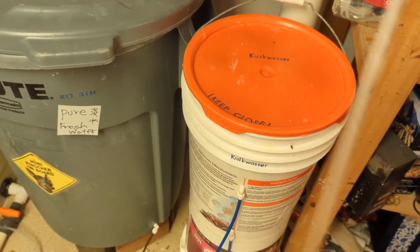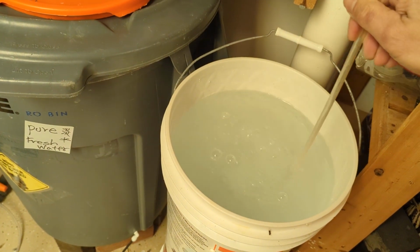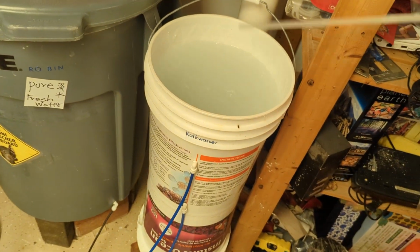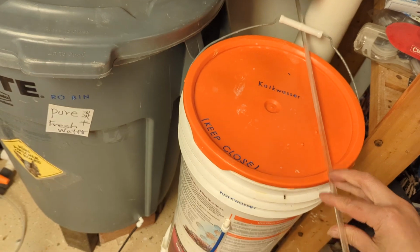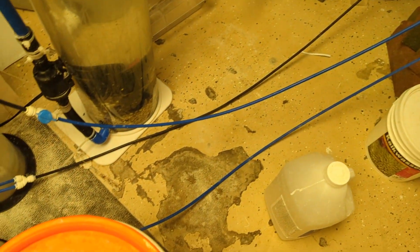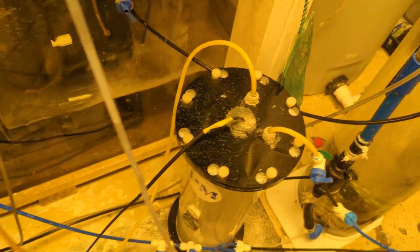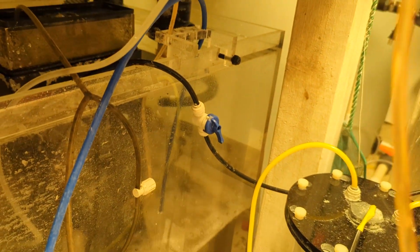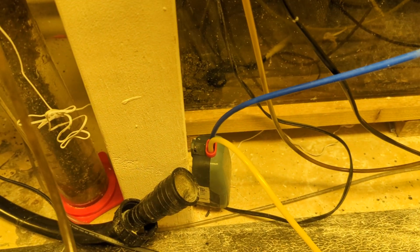Every day I can use this to make the kelp mix and remix the kelp. And every week I will add more kelp powder inside, and the kelp will go down to my kelp reactor, and my kelp reactor will go through my pump to dose my kelp inside, and I control the dose through the Apex controller to turn this pump on and off.